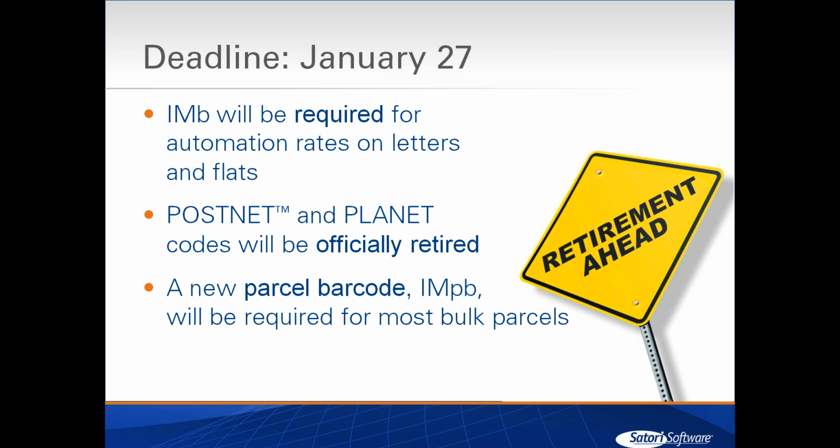In addition to the Intelligent Mail barcode, or the IMB, the Post Office has actually implemented a brand new barcode specifically for parcels. So the Post Office handles parcels slightly differently. They use different machines for sorting and routing those parcels. And so they've actually created a separate barcode entirely for parcel mailings. That's called the IMPB, or the parcel barcode. And basically that will be required for just about any bulk parcel rate. So if you're using, for example, Parcel Select Lightweight or Parcel Post, or if you're using bound printed matter, then all of those types of mailings would require that Intelligent Mail parcel barcode for your bulk rates there.